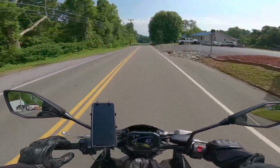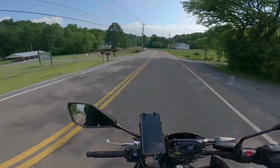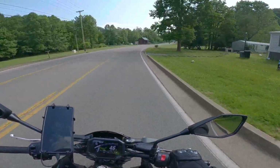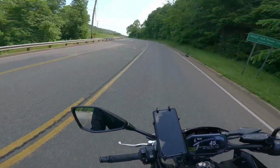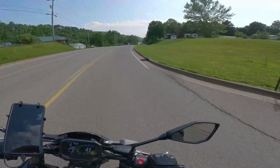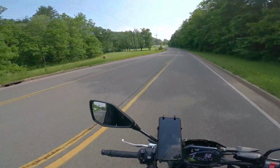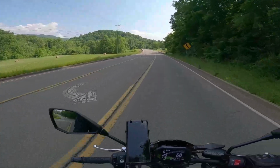Starting to get some heat coming in now. Nice and chilly, and then gust of heat. Nice and chilly, then gust of heat. Water on the road there. Interesting. Yeah, more water through here. I wonder if it had a little bit of rain drop through here recently.